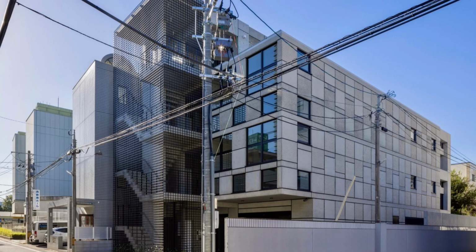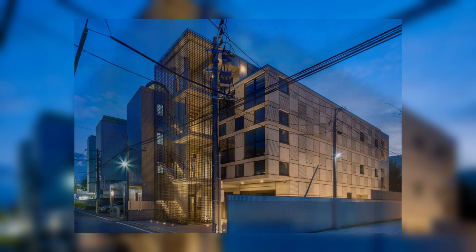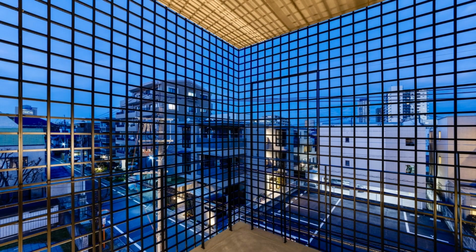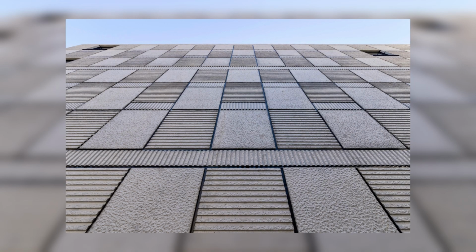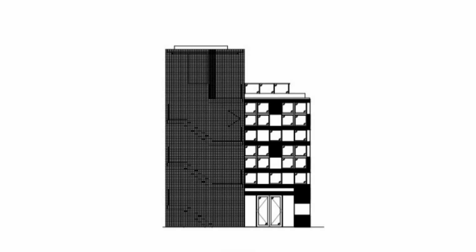For the adjacent residential building, the north elevation of the building is a scenery that will exist for decades to come. In order to soften the oppressive feeling created by the 20-meter-long fair-faced concrete wall, the elevation is scaled down by dividing it into 875 mm squares. In addition, 3 types of formwork were used to create an uneven surface: vertical stripes, horizontal stripes, and undulate formwork.